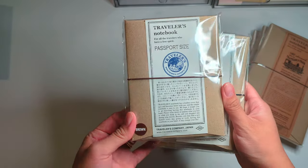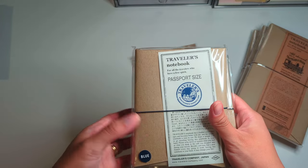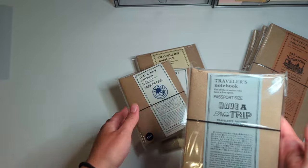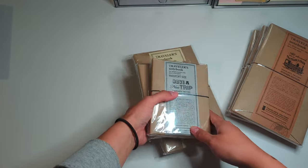A brown passport to give to my sister. A blue passport because I don't have blue in the TN. And the airport edition in the passport size.